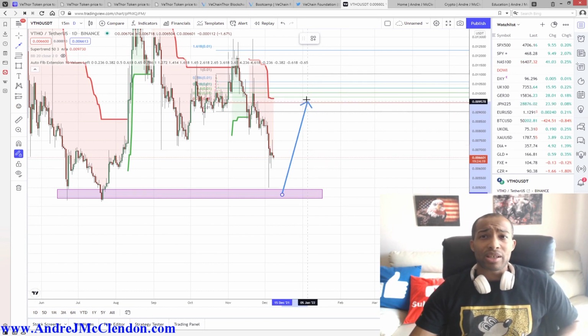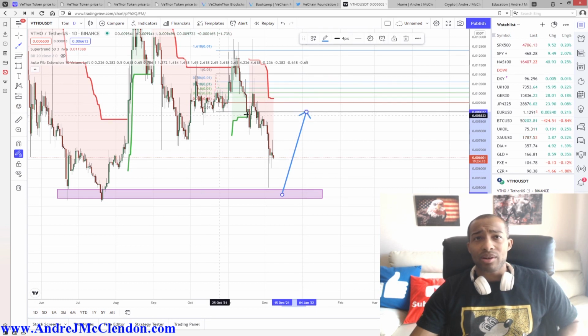So the main price prediction is lower, 0.0004. But I'm looking at this line right here at the bottom of this support zone, and that's going to be 0.009. So down here first, 0.009.